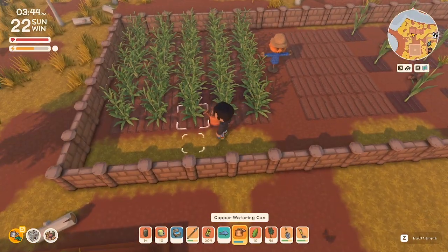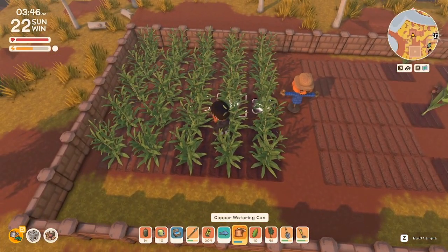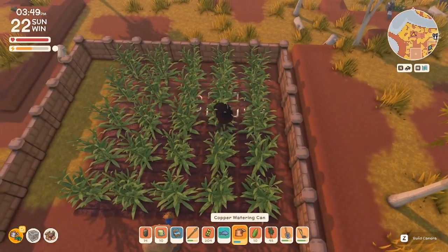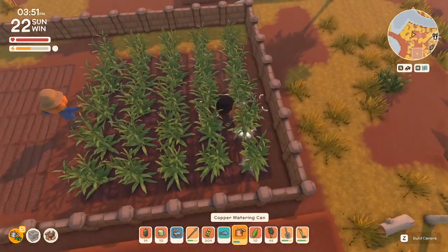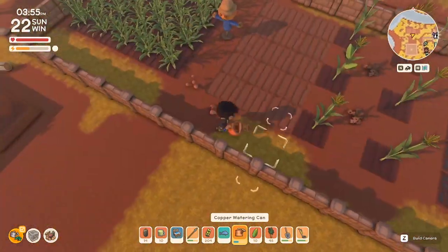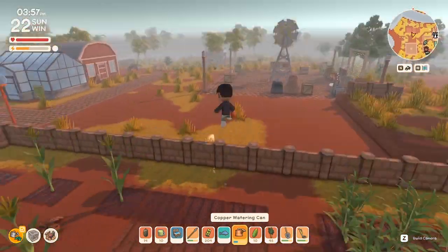Oops, Daisy. So I'm trying to think, do I get carrots or do I get kale? Probably kale if it's available, since I think I have many more carrots than kale at the moment. Okay, and I might as well water this so that I can place something in there. Oh, hold on!